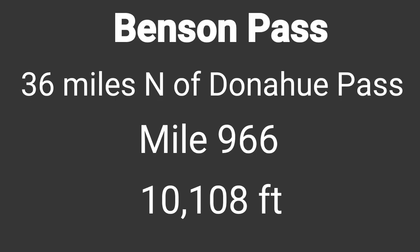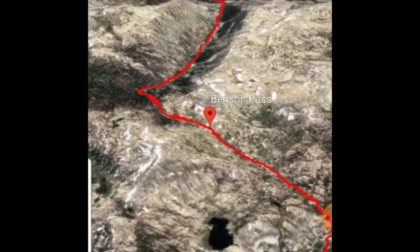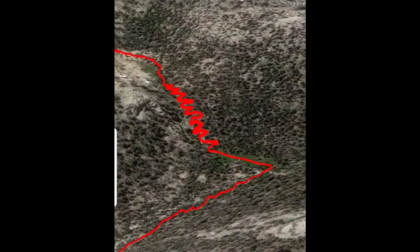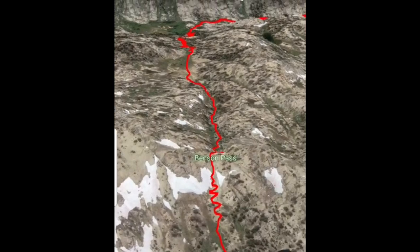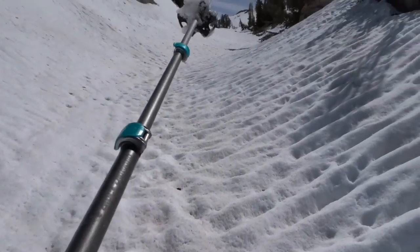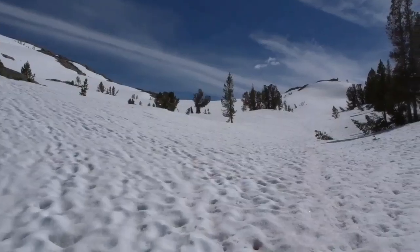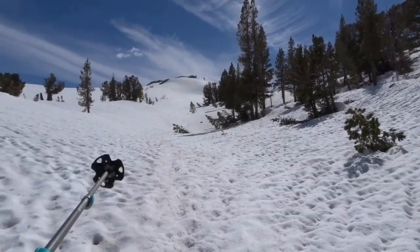Benson Pass is 36 miles north of Donoghue Pass at mile 966. The pass is 10,108 feet high. The final approach is 1,552 feet over 3 miles with a gradient of 10%. Come around the hill and now heading up. Still can't quite see the pass, just around the corner. Benson Pass. It's going up and around these trees.